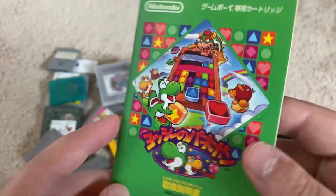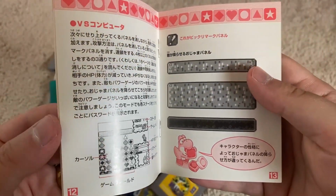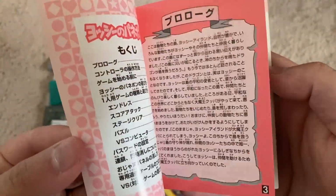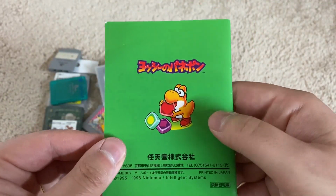I love this art so much. That is so cool. Let's see. Oh, it's not a full-color manual. That's kind of, little baby Yoshi. That's kind of interesting. Usually Nintendo always did full-color manuals, but maybe this was more of a budget game. I mean, at least we still have this art.